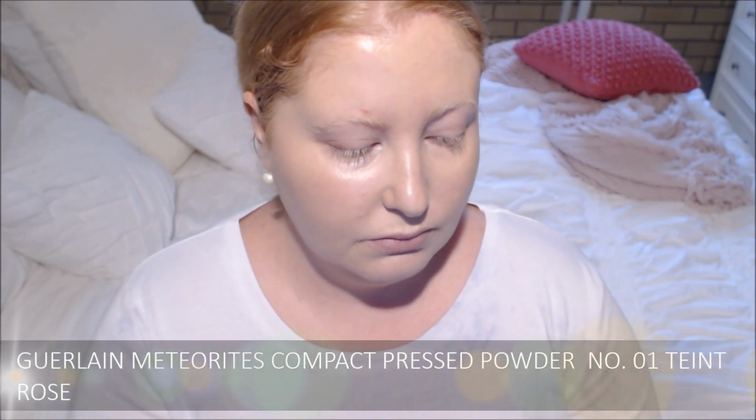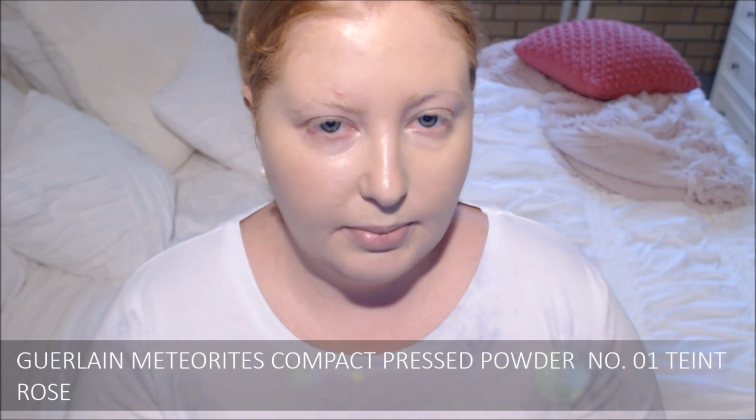So that is the second layer complete, and you can see it's covered up quite a fair bit of the breakouts here. It's just smoothed over the skin. It still gives a skin-like effect. See how it's kind of still got a bit of a glow to it through here. I'm just going to powder my skin just a little bit through the T-zone and a little bit under the eyes. I'm going to be using this GUERLAIN Meteorites pressed powder. This powder won't give any kind of finish to the skin other than keeping it very natural, but drying down the foundation a little bit more.